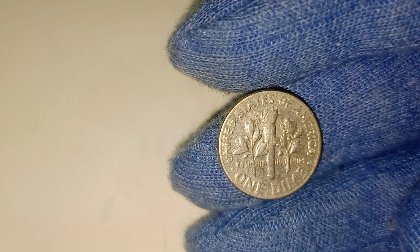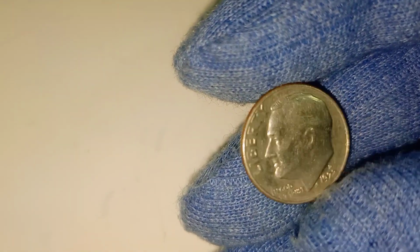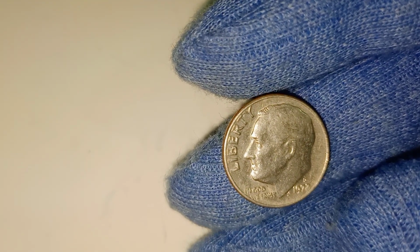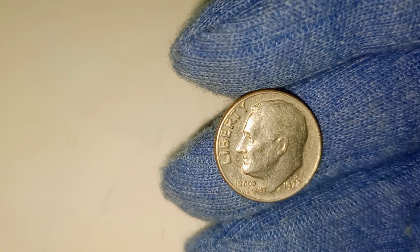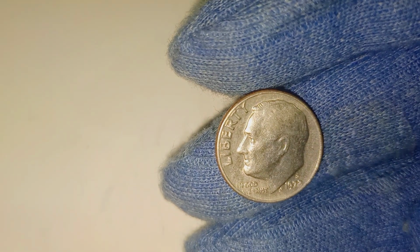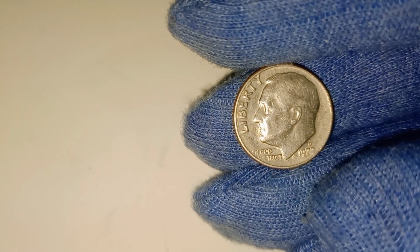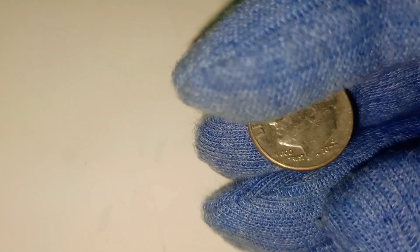One of the reasons the 1972 Roosevelt dime can be valuable is because of its place in a larger series of coins. The Roosevelt dime series has been in continuous production since 1946, and while the design has remained consistent, each year's minting brings the possibility of new variations and errors. Collectors who are passionate about completing a full set of Roosevelt dimes will often seek out coins from specific years, especially those with mint marks from different locations.